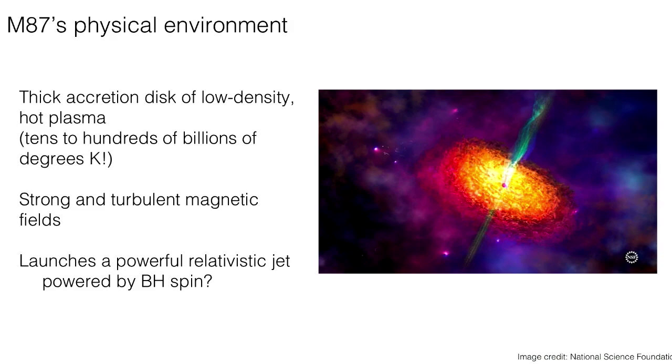What we think is going on right outside the black hole is that there's this thick accretion disk of gas that is swirling in to the black hole. It's very tenuous, not very dense, and it's extremely hot, tens to hundreds of billions of degrees Kelvin. And it's threaded by strong and turbulent magnetic fields that are enabling gas to fall onto the black hole, and they're launching this powerful jet.